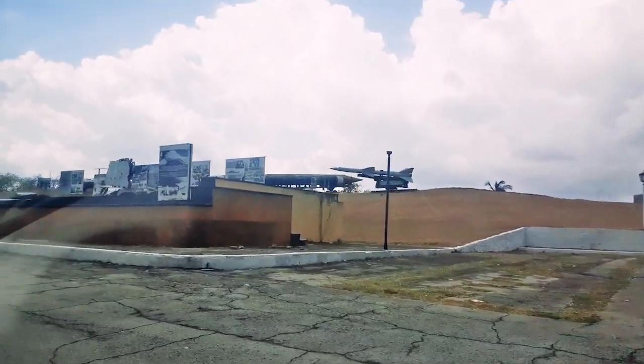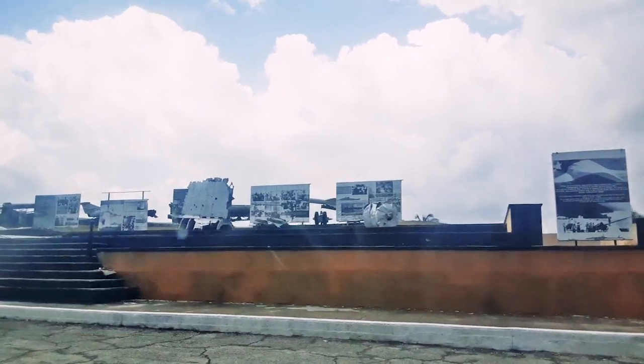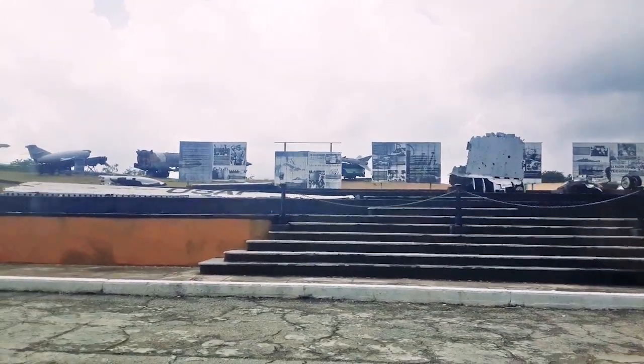These are actual Russian missiles from the Cuban Missile Crisis event, here on public display, along with wreckage from a U-2 spy plane. It's really cool to see these relics up close. The Cuban Missile Crisis.